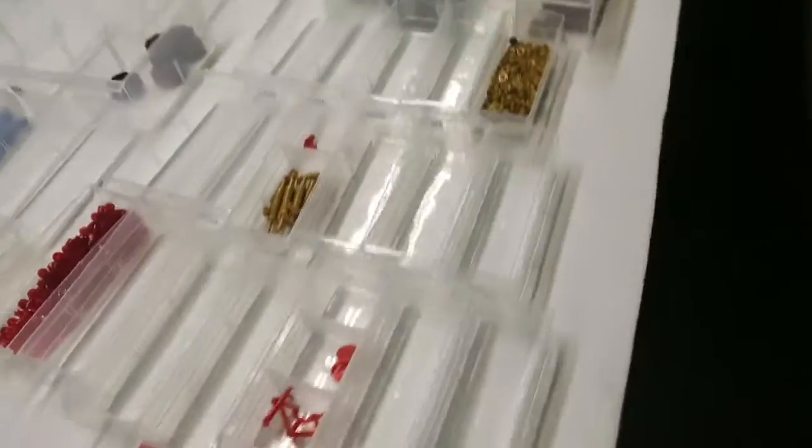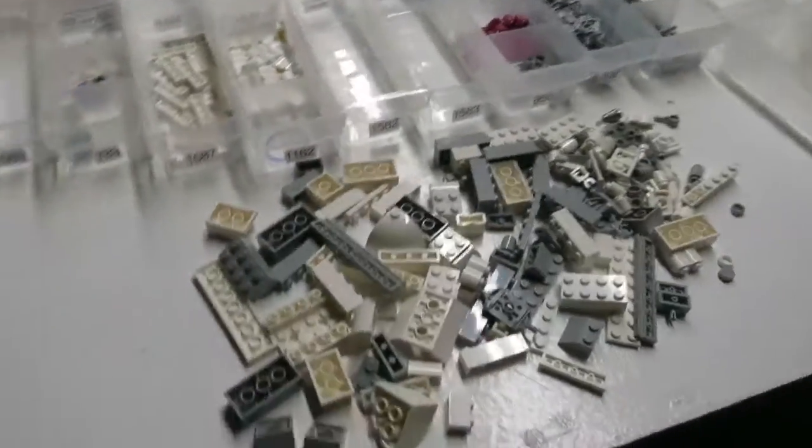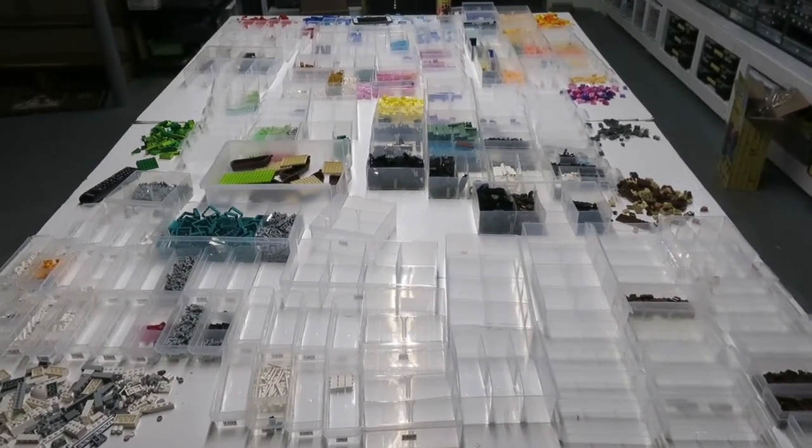I'm starting here, blue. It's right here. The red will be here. The green will be here. The gray and the white there, and then the browns. So that's what. The table has never been this full before. So that's the best way I can think of doing it.